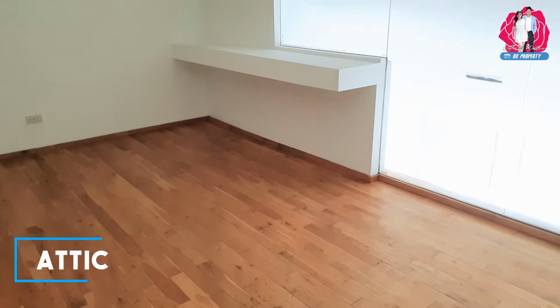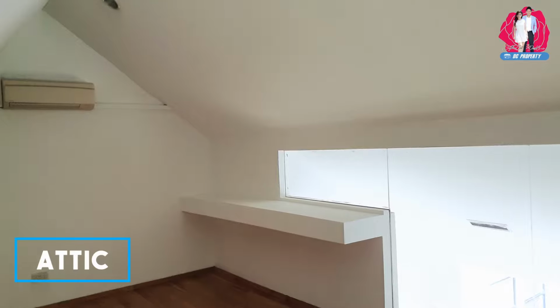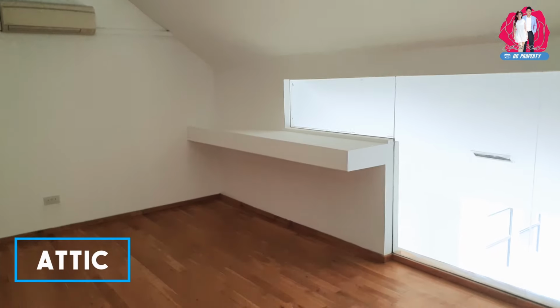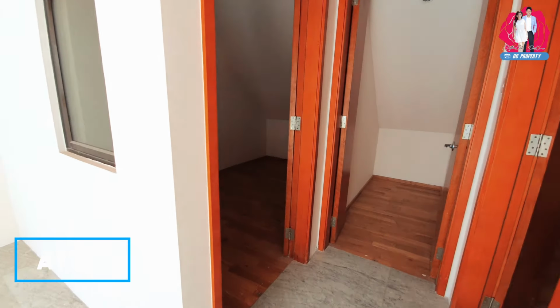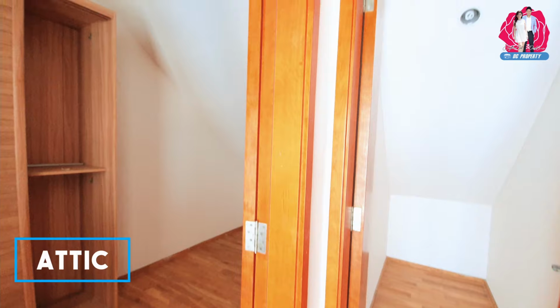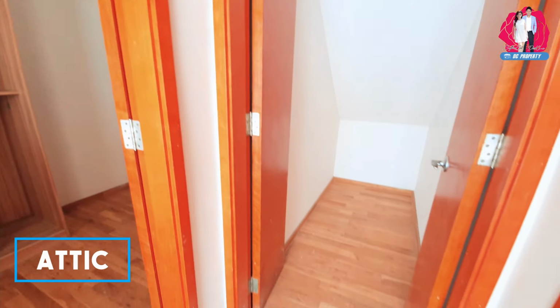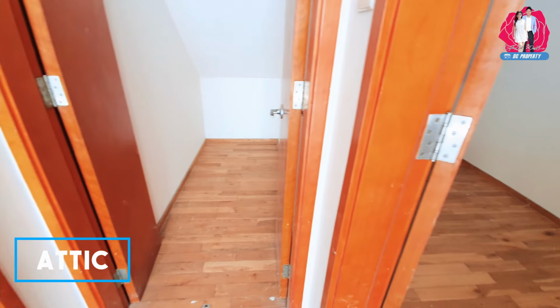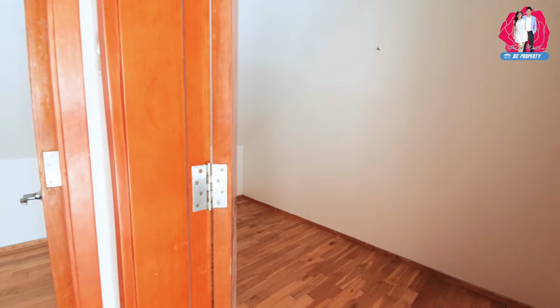The owner has cleverly designed a very unique attic room space, which is very functional for a study room, game room, or an entertainment room. And that's not all. As we walk to the other side of the house, there is another attic level which gives our helper the space they need for laundry and storage, which can also be another laundry zone.